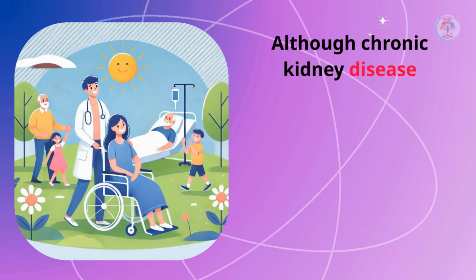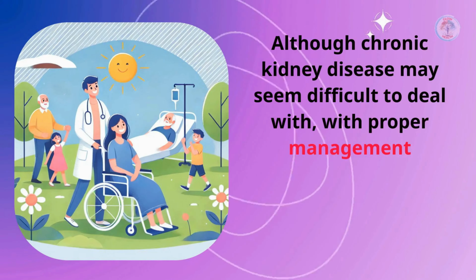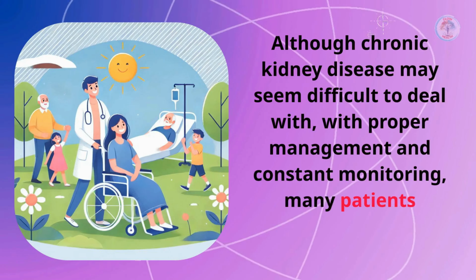Although chronic kidney disease may seem difficult to deal with, with proper management and constant monitoring, many patients can live full and fulfilling lives.